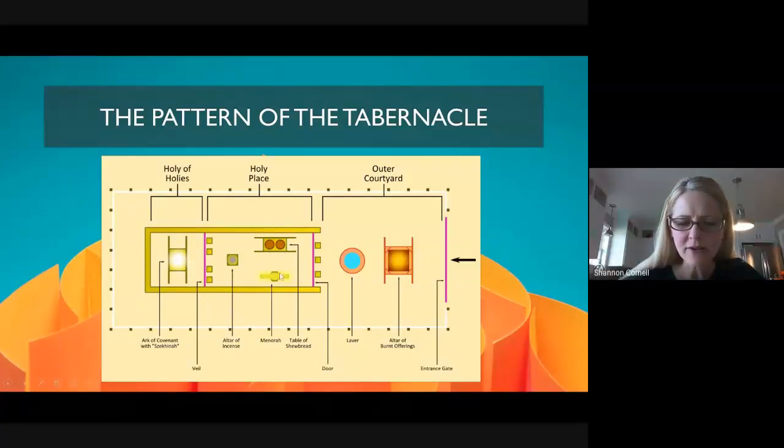To the south, we have the lampstand made of pure gold, one piece of pure gold, seven branches, seven lights. Remember, we learned that the number 22 was there, 22 bowls. It had 66 total decorations and really an amazing piece of work. So tonight, our focus is the altar of incense. So we're going to be talking about two altars. We've got the altar of burnt offerings on the outside, and we have the altar of incense here.